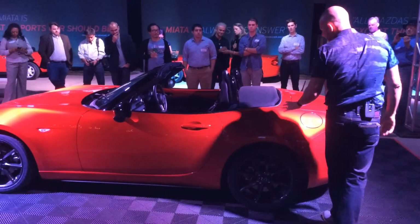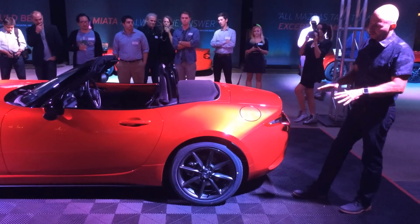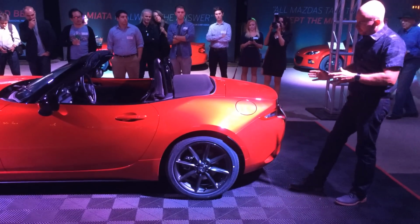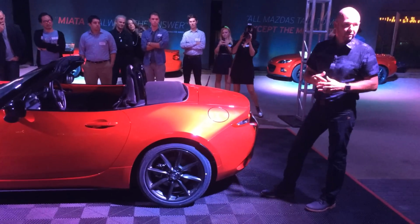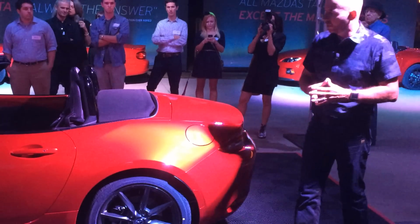You come around the rear of the car, very pronounced rear fenders, especially highlighted over the rear wheel. It is rear wheel drive. And then of course, very tapered, unique rear end that I think is actually a departure from all the vehicles. Very standout, and hopefully a real standout on the road.